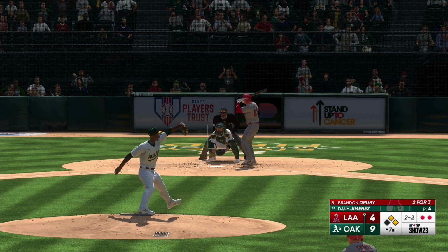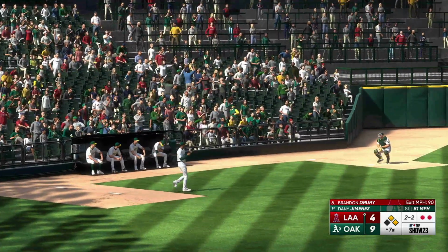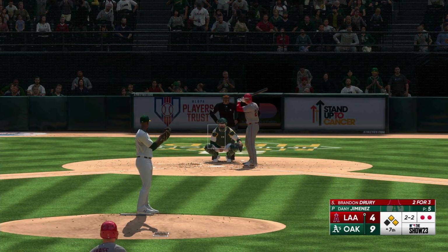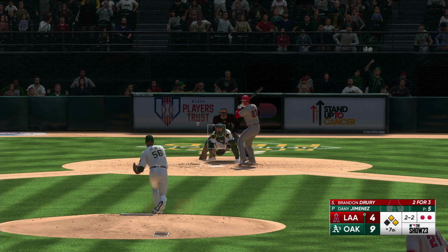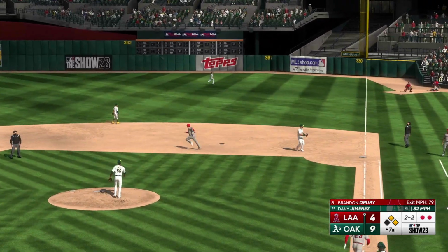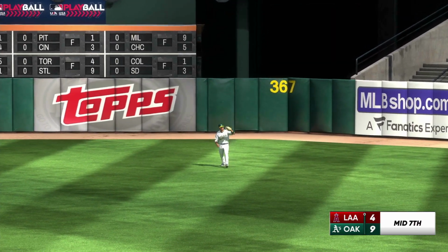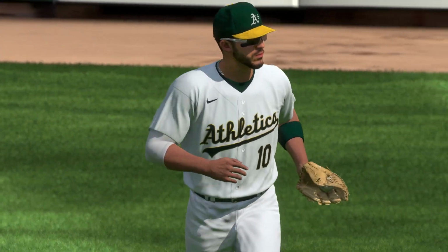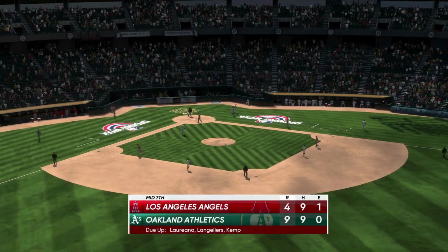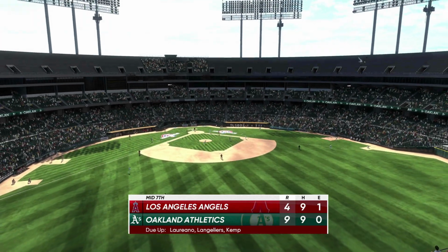And a pitch. Foul ball, another 2-2 upcoming. In the air, fairly deep to right field. Laureano puts the squeeze on that one, and that is that. One run in the inning, but they leave two. Seventh inning stretch time. It's the A's 9 and the Angels 4.